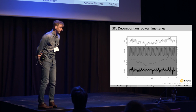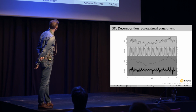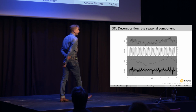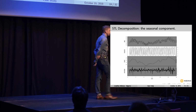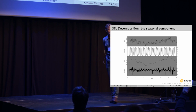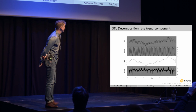You get a computer program to do this, and it takes the combined signal that's up here and breaks it into various components. We have a seasonal component, which pretty obviously has a daily periodicity, or twice a day: one peak in the morning, when people are getting up and making breakfast, and another in the evening, when they come home from work and start cooking food.